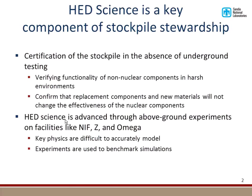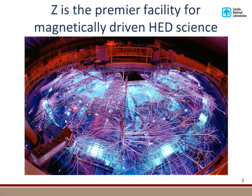And so how do we do this? We use above ground experiments on facilities like NIF or Z, Omega, many other places to conduct high energy density science because we're trying to determine what the physics are in these weapons, which not only are they difficult to accurately model, but we have some areas that we understand better than others. So we need to use experiments to try and benchmark these simulations that we're going to be conducting.